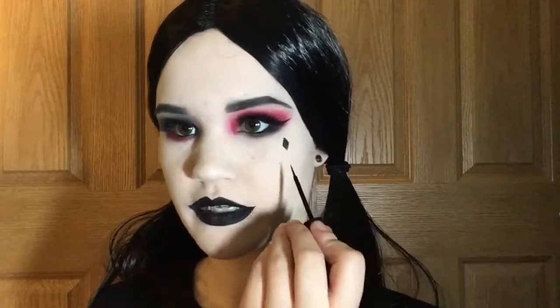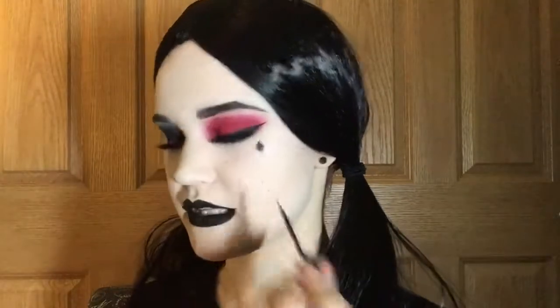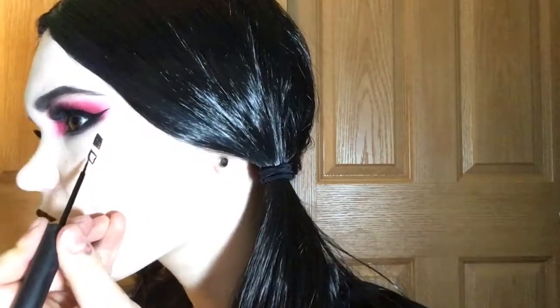Now I'm thinking maybe doing another. I think I'll do 3. I'll do another one of these and then I'll do one with the red. Yeah, alrighty. So I'm going to try to do the same thing with the liquid lipstick and maybe a different brush. I don't know. Let's see. What do I have? I think I have a brush that'll work.